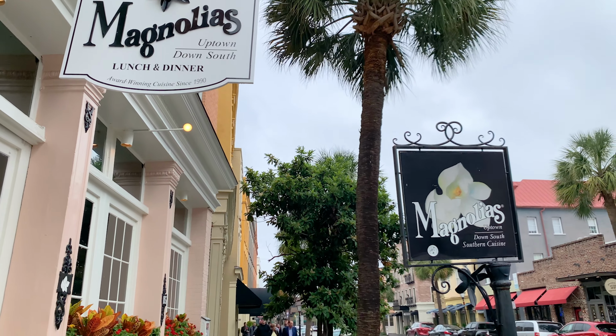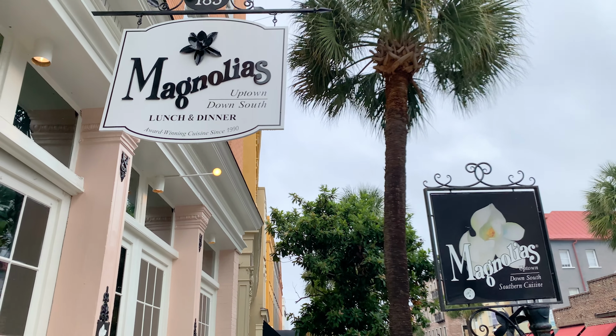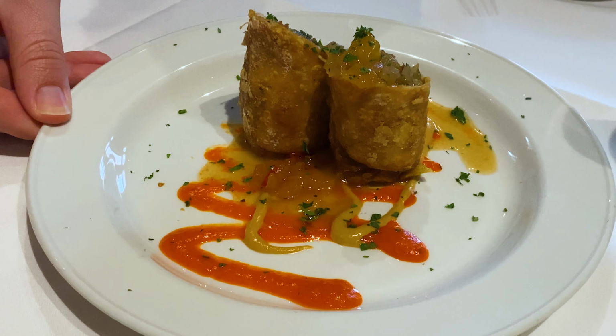So we just got done eating brunch, kind of brunch/lunch at Magnolias, and I'd heard really great things, and I was trying to find us a good place to go before we drove down here, and there's plenty of places. But honestly, when I saw that Magnolias had banana pudding stuffed French toast, I was like, I'm sold. That's what I'm getting. Like, we're going there.